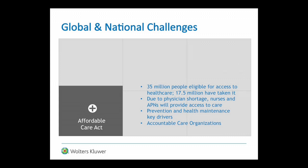We also know in the Affordable Care Act that it states there's going to be a huge physician shortage, and we're certainly seeing this in our family practice, our outpatient settings, and even in our inpatient settings. And what the Future of Nursing report says is that advanced practice nurses, specifically nurse practitioners, can help fulfill this role because we bring to the table as an advanced practice nurse a lot of the skill set and education that's needed to take care of these patients.